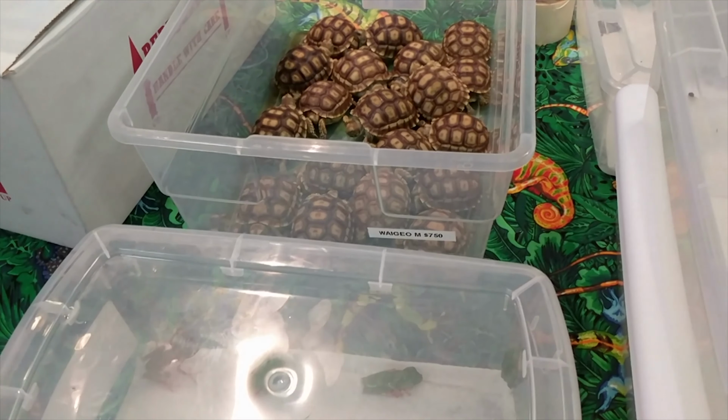Another big aspect of this expo was birds. Now, I'm from the Northeast, so I really don't see a lot of birds at reptile conventions, but there was a lot for sale here. And I don't know if it's just the area, but I thought that was pretty interesting. I'm not really into birds, but that was something cool to see.